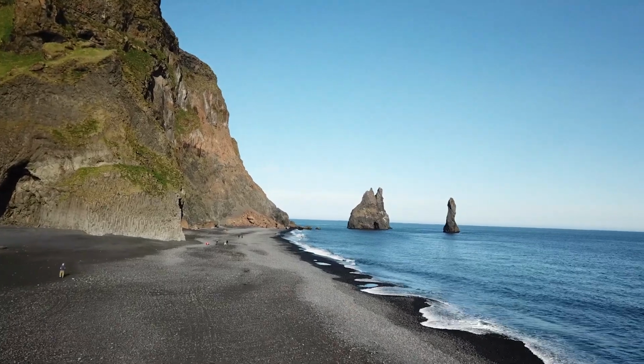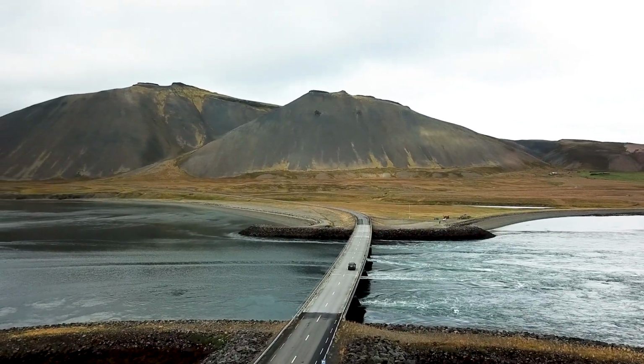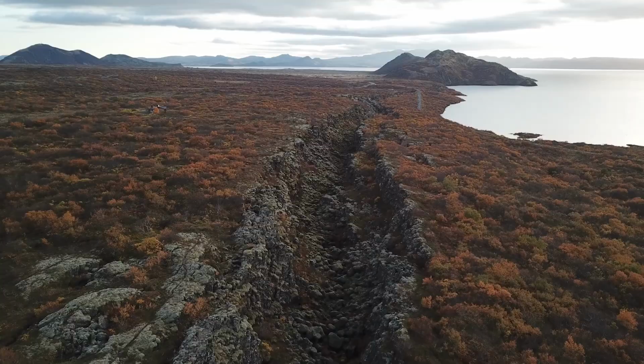Iceland has some of the best landscapes in the world, so it's only natural that a lot of people want to bring a drone to see these beautiful sights from above. But bringing your drone can be risky. You've got the crazy winds, you have an increasing number of no-fly zones, so is it really worth it to bring your drone to Iceland? That's what we're talking about in today's video.